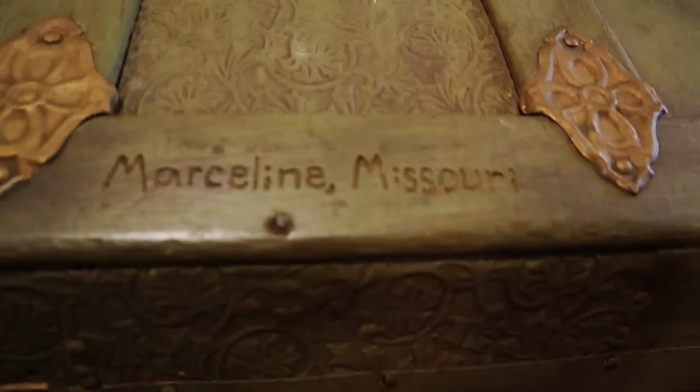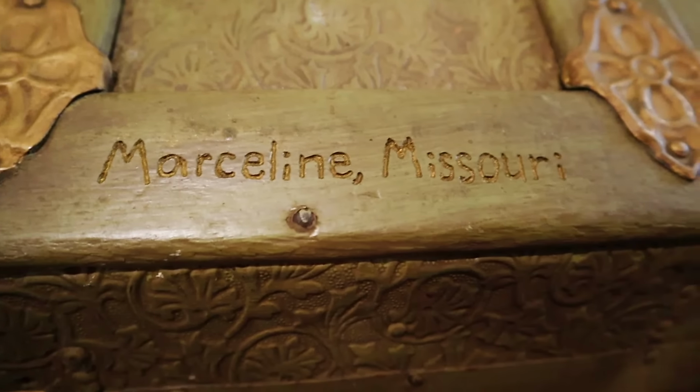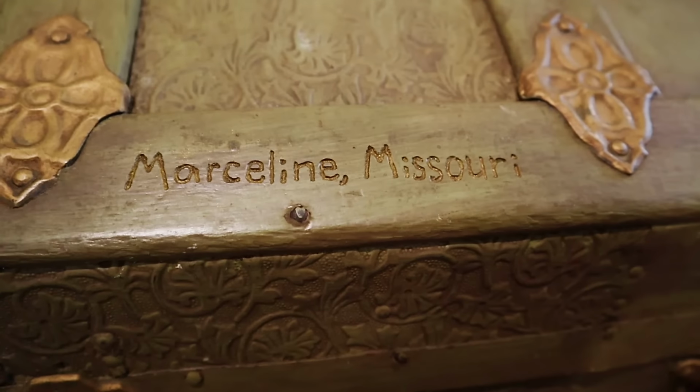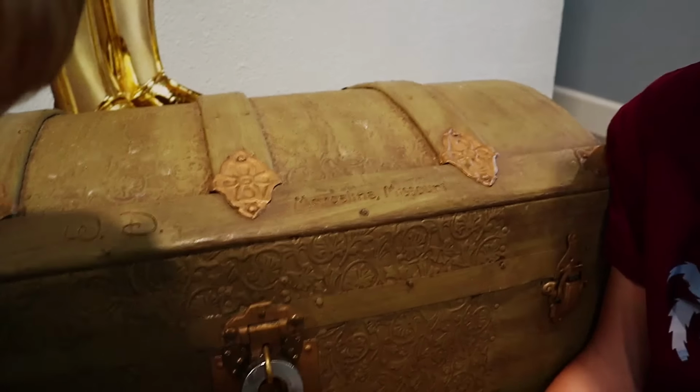Yeah. What does this mean though? Marceline, Missouri. Does anybody want to look up Marceline, Missouri and tell me what they find? Okay. We'll do a little bit more research on that today and see what we can find. But for now, let's see if maybe we can find another key.